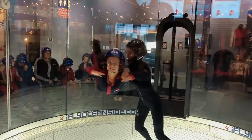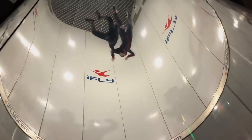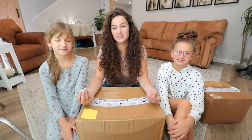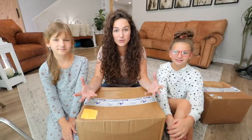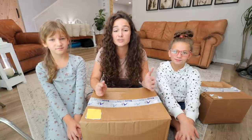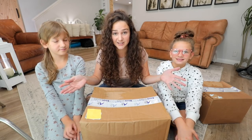The kids were also able to learn about aerodynamics and they went to iFly, which was really exciting. They got to go skydiving in this giant cylinder. A lot of opportunities for the kids to get out and do things, a lot of hands-on learning. These boxes are just for Jirah and Sophia. Micah is going to be starting kindergarten this year, but his curriculum is going to be arriving the next couple days. So it is just the girls today.